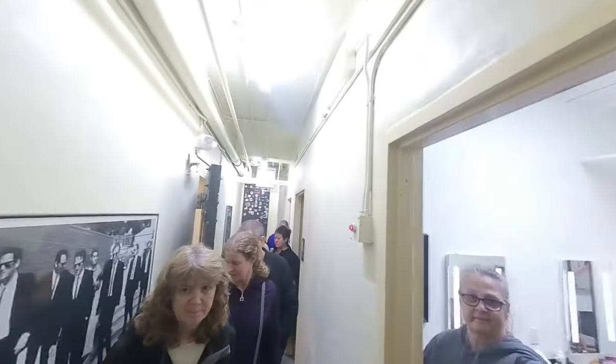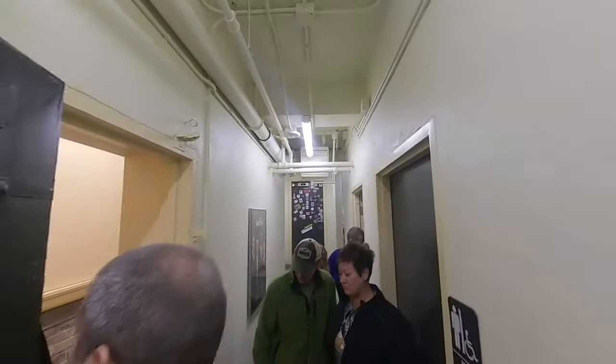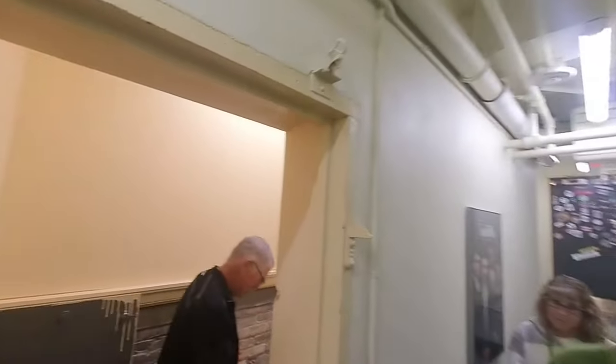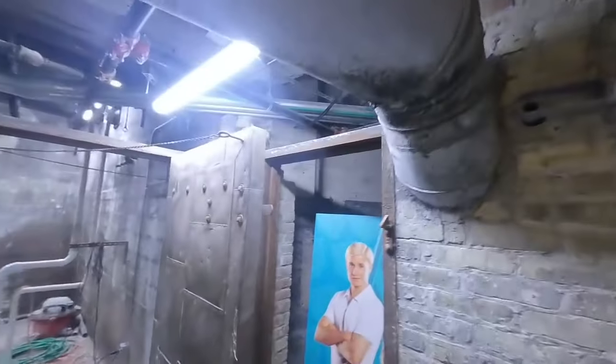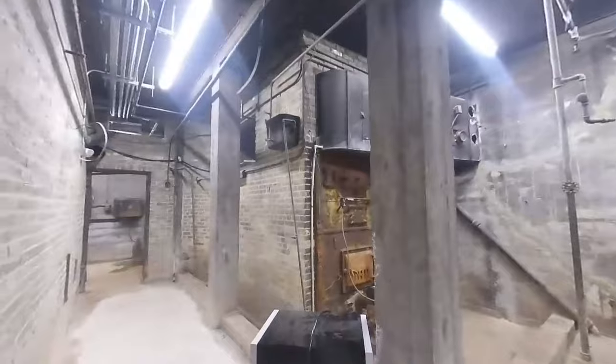Downstairs, here's that opening into what was the old orchestra pit. So it's still there, it's just a little short now. This is the orchestra pit. What was this here? Wow. Is that cool? Yeah.